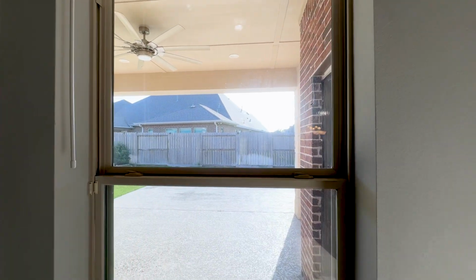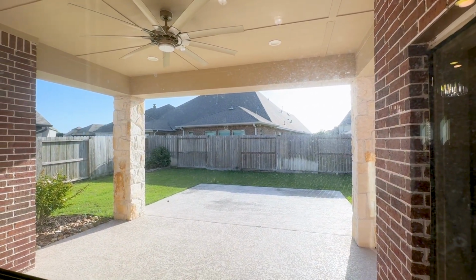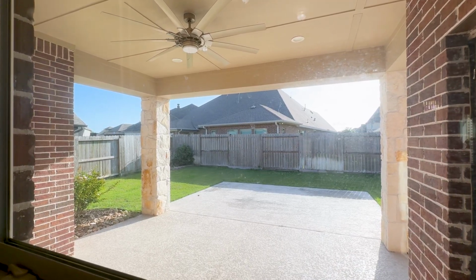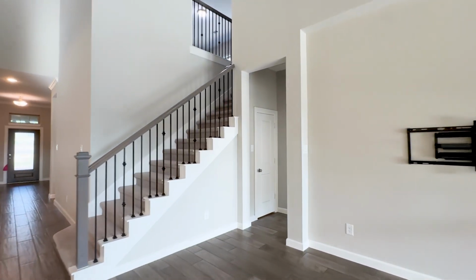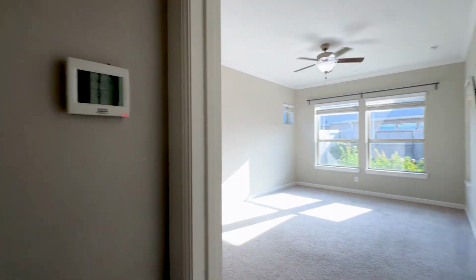And this one, the backyard is a little smaller than the last house. This is a little over 6,000 square feet lot. The last one was over 9, and this is a 3,000 square foot home, which we'll go out in a second. But let's check out the primary right over here on the first floor.